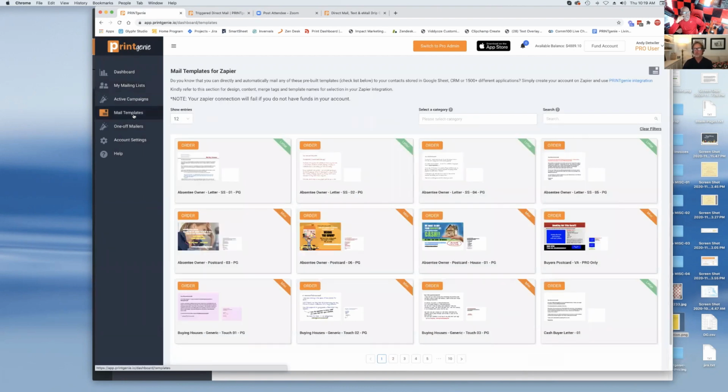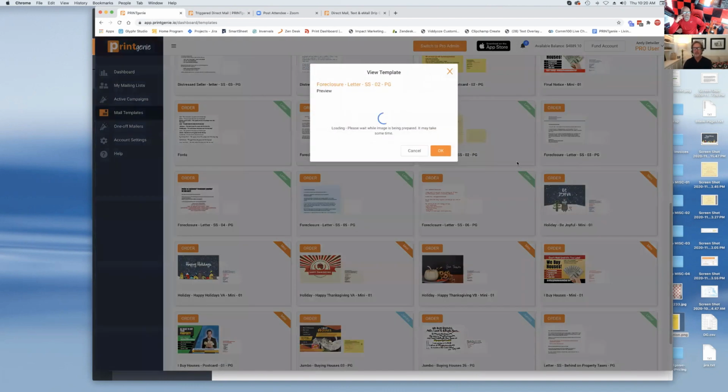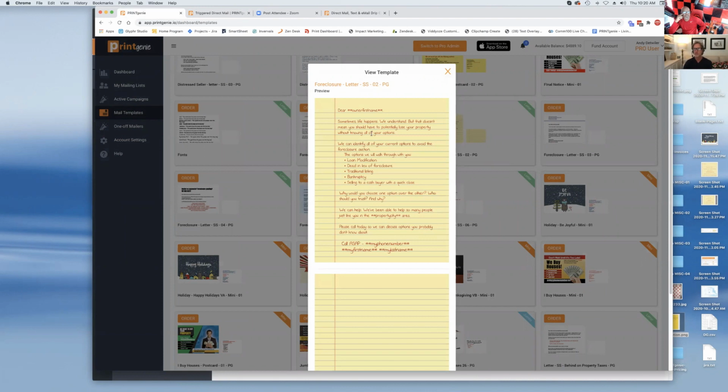The first option you may consider is, I just want to send them a letter. Okay, so find a letter. We have hundreds to choose from, right? So I'll just pick something in here. Here's a typical foreclosure letter, and you can click on it and see what it looks like. And this is the letter, and all the variables pull in automatically.